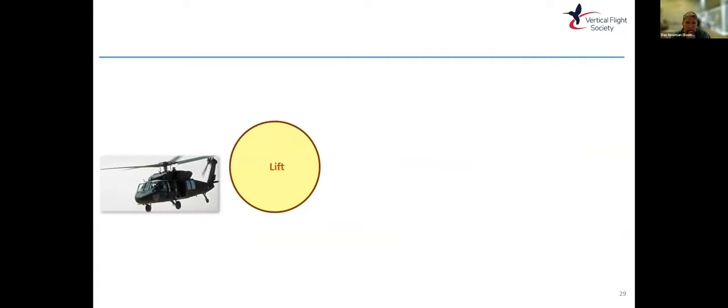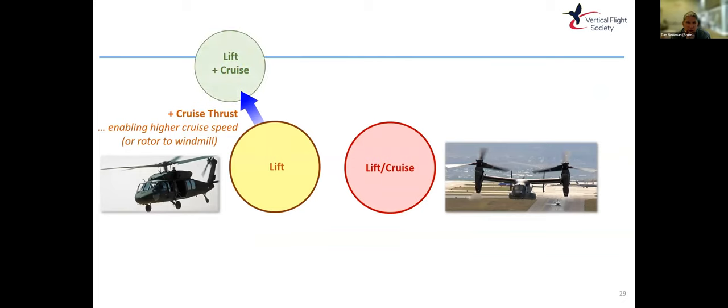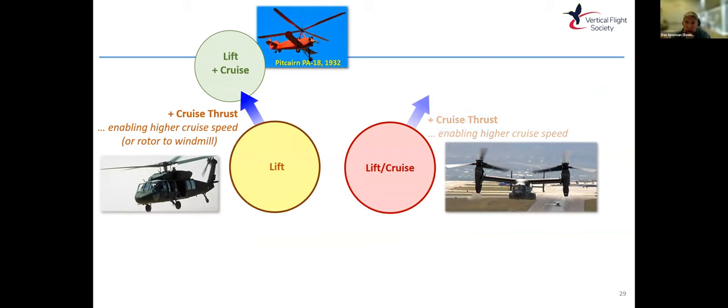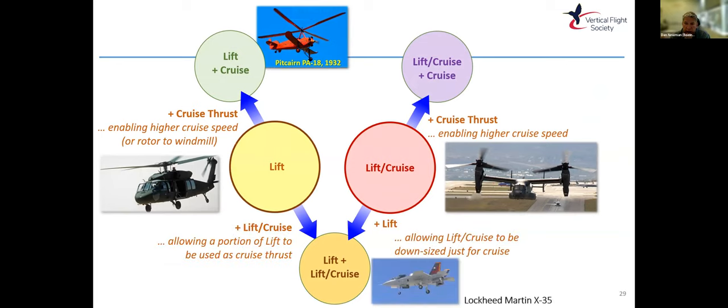So in theory, I've got a helicopter lift system and I've got tilt rotor lift cruise. And I've added a lift plus cruise category, so I've got Pitcairn's autogyro there. And I've added a cruise plus lift cruise, and that would be like a folding tilt rotor. And then I've got a lift plus lift cruise. So I've got these five different colors, and the F-35 is my example.